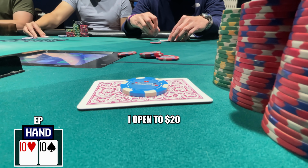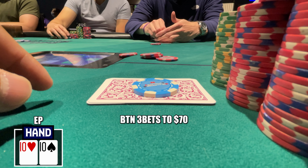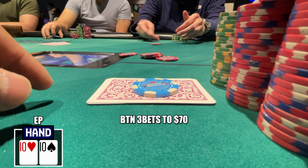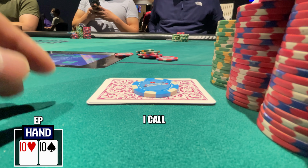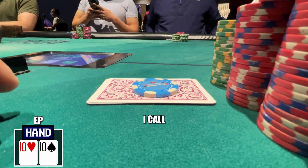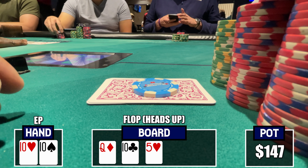Folds around to the button player who 3-bets to 70. Action folds to me and against one of the better players at this casino, one of the regs here. Easy call, obviously, and we just know that he doesn't have to have a nutted 3-betting range. Anyways, we're going to a flop, which comes Queen 10-5 Rainbow.